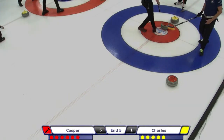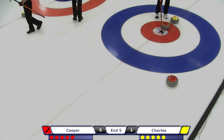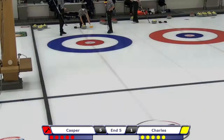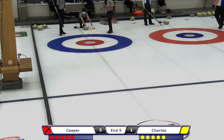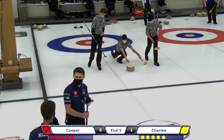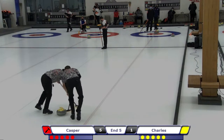And they don't quite get it, but they do get the hit and flop on top of it, which is still pretty good. Just basically the same thing, same weight. I'm calling for a freeze on top of that red. Now, if the angle isn't quite perfect here, there's a chance that Team Casper will just be able to throw it hard on one side or the other and remove all three of the stones that are in the four-foot.